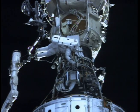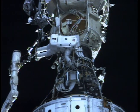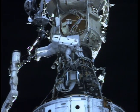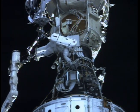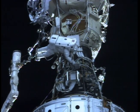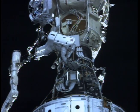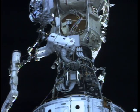Houston Endeavour, if you've got Ku, nice shot of Jerry on camera D going up the slide wire. Where would Jim be? He's right at the Zenith sunshade installation. Great.